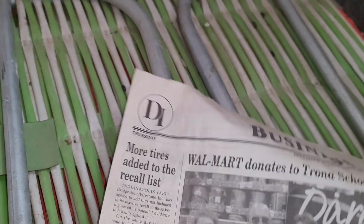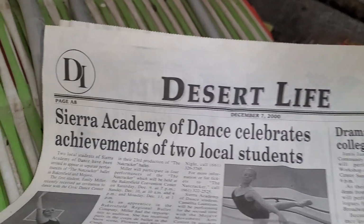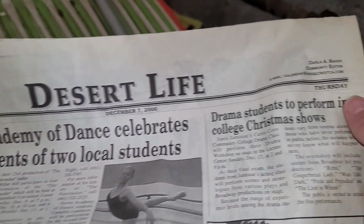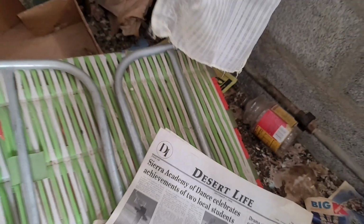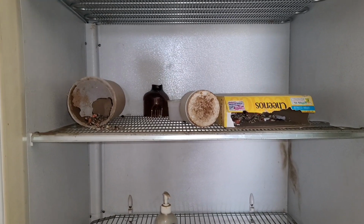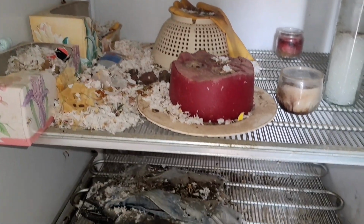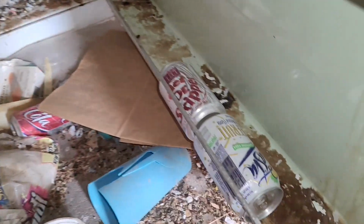What paper is that? Let me see. Oh, DL? It looks like it says DI, but then the paper's called Desert Life. Oh my gosh. It says calendar at Ridgecrest, California. It must be out of Ridgecrest. Okay, well, I guess we're not that far from Ridgecrest. Let's see if there's anything in the fridge. Oh, yikes. Cheerios, mystery bottles, a giant candle, just all kinds of pack rat junk. Oh my god, there's still a couple sodas in here.